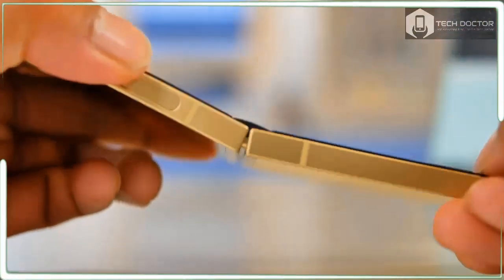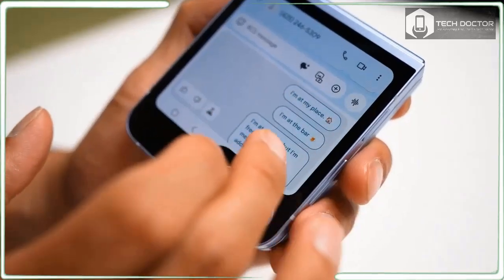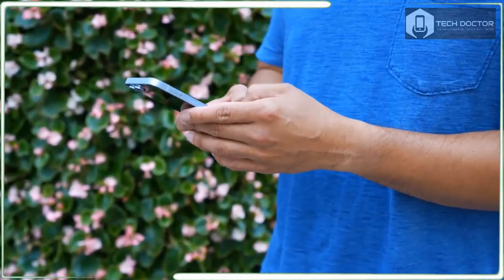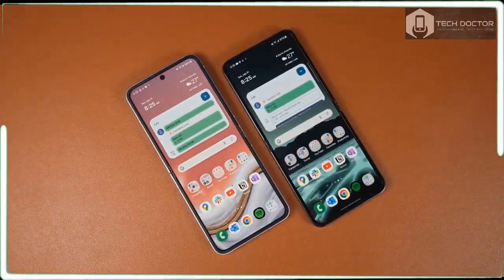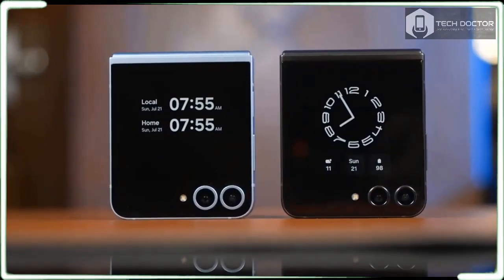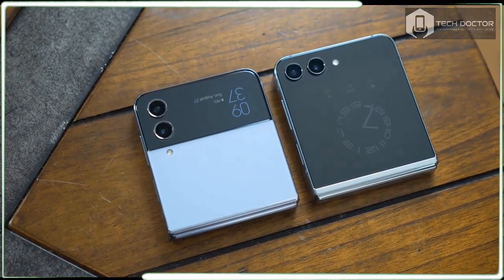Samsung adds new Galaxy AI features, a larger battery, and a faster processor to offset the Galaxy Z Flip 6's higher cost, but the flip phone still struggles to justify its new price, especially when rivals like the Motorola Razr Plus 2024 cost the same as before.